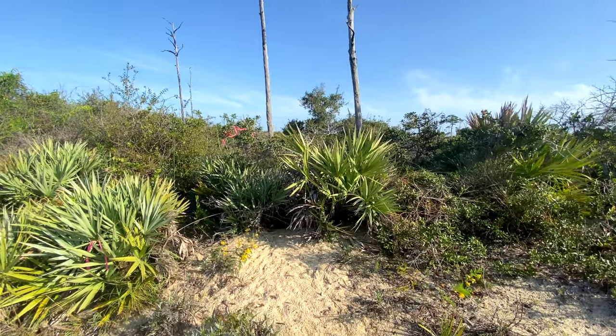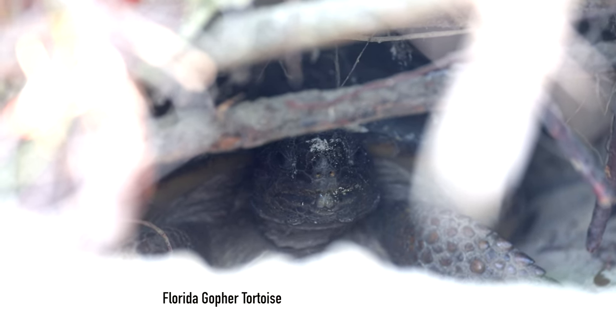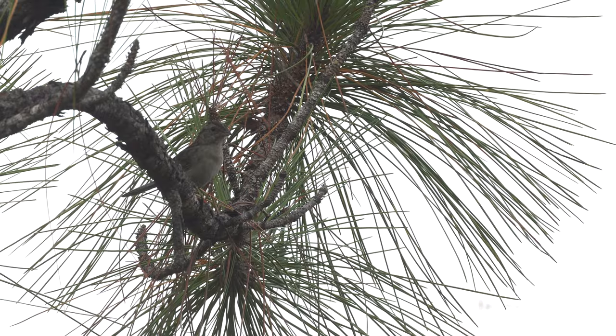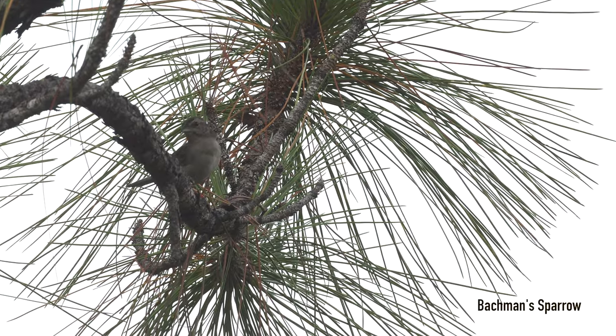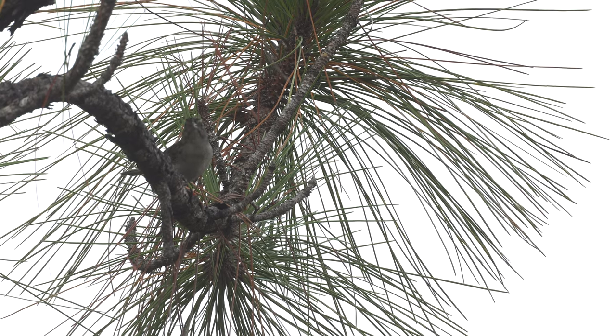Florida gopher tortoise burrow. Love to see him, but he didn't want to come out and play. So I drove over to another part of the park, up an area of slash pine grasslands.